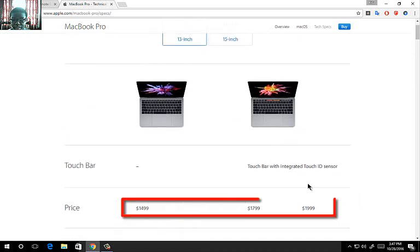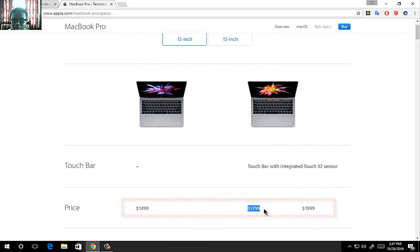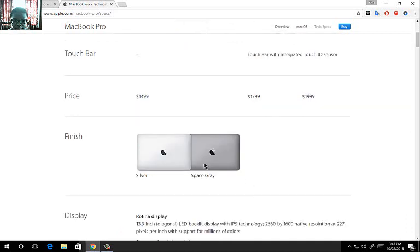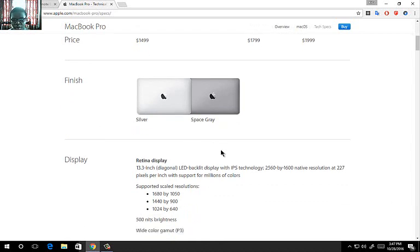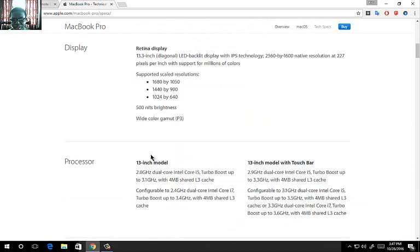The model without the touch bar will get you $1,499, and the model with the touch bar with integrated Touch ID sensor ranges between $1,799 to $1,999. It comes in silver and space gray. Couldn't they add another color? I hope they add another color in the future.